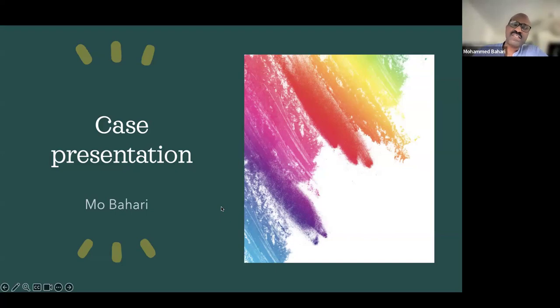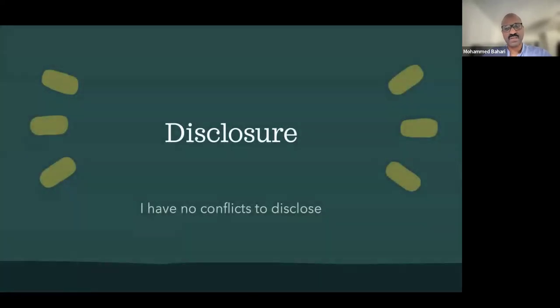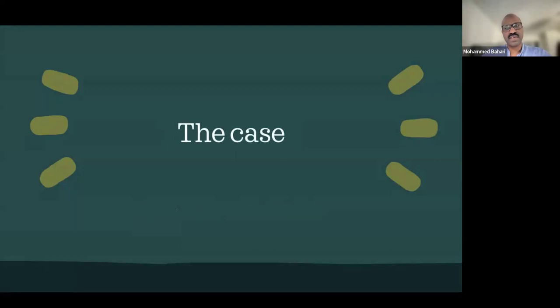In terms of imaging and fancy stuff, there is not that much in this case, but it also addressed a topic that I thought maybe we need to think about, especially as the new focus group is growing, and this is an area I think we need to pay a little bit of attention to. So hopefully the objective of today's case presentation is, first of all, it's an interesting case, and then by discussing this case, we can contribute to improving patient care. I have nothing to disclose, and let's go to the case.